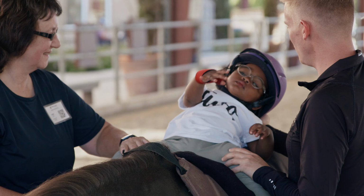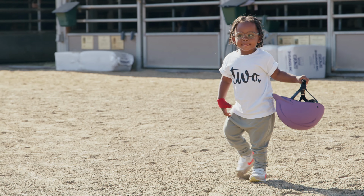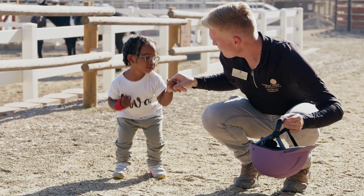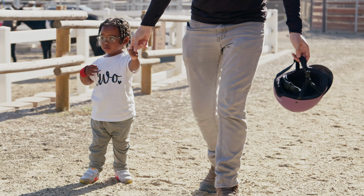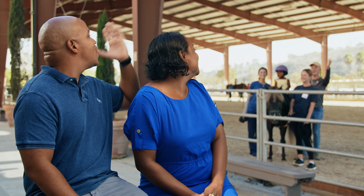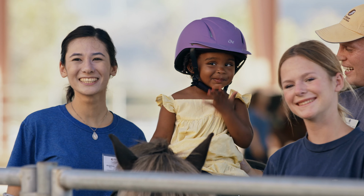The benefits of coming to the Shea Center have been tremendous. Her coordination, her balance, her speed is just night and day from when we first started coming here. I couldn't be happier. The Shea Center shaped Gracie's life for the future. And we're giving her the tools to live and do everything to her full potential. And that's pretty much what I feel like the Shea Center has given to us.